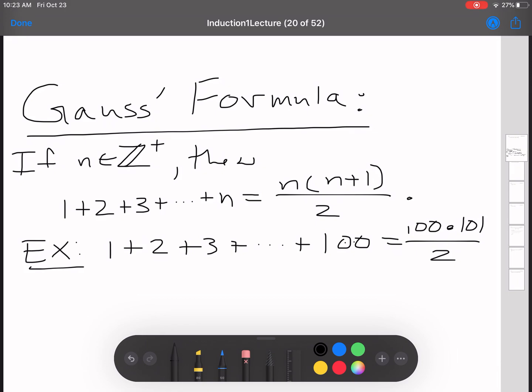And one way to prove Gauss's formula is to, in fact, do what little Gauss did: go up to the middle number. But another way, and I'll show you that, I'll show you a slightly different way. Anyway.